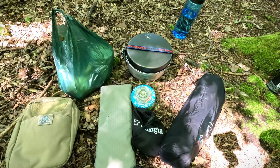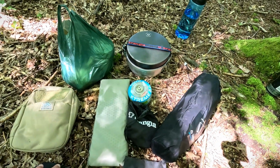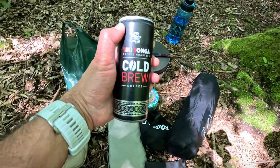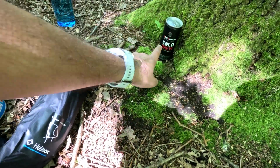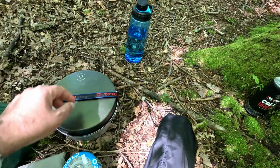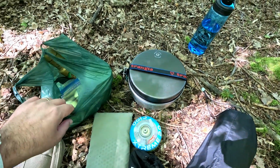Brought my usual bits and bobs with me on this time out in nature. To start with, I've got a Tiki Tonga cold brew coffee. This is from my rugby club, and it's been in the fridge. It's still pretty cold, which is good. Obviously my water. I've got my Trangia kit to cook up a meal. I'll tell you what that's about later.